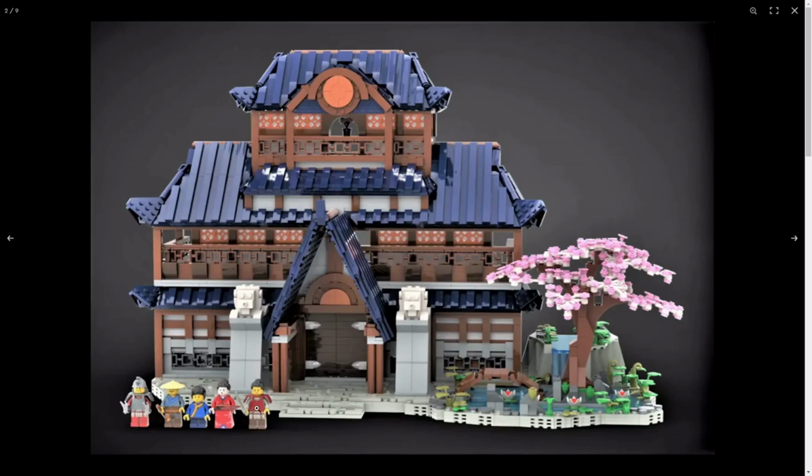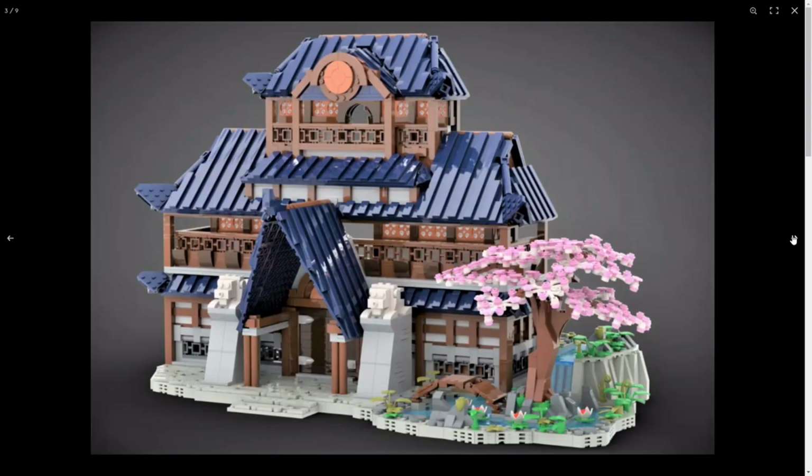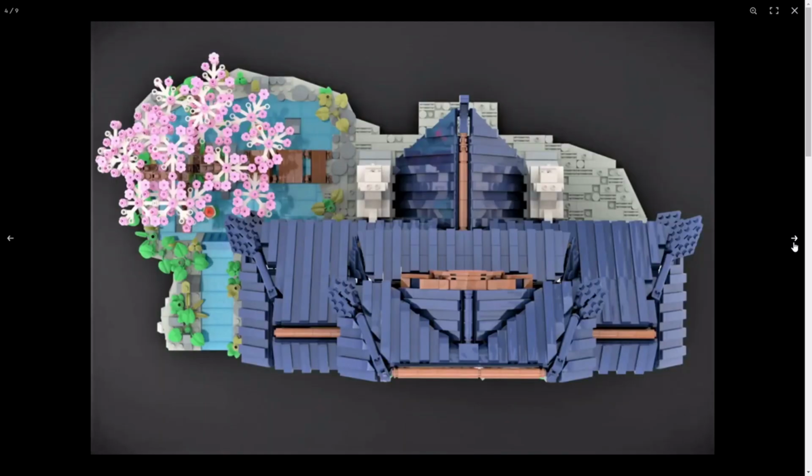I think the minifigures look really great. Very traditional Japanese castle structure with the blossom tree. Really lovely. The water. Every aspect of this set looks just amazing. It's so beautiful. Just certainly gives a really nice vibe from this, something very different from a view from above.